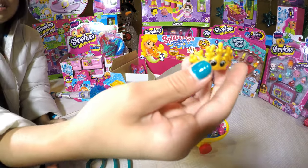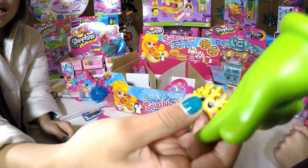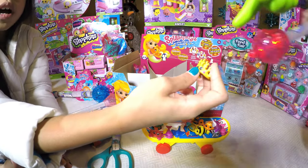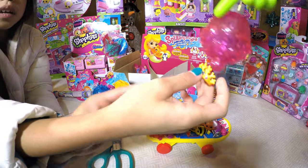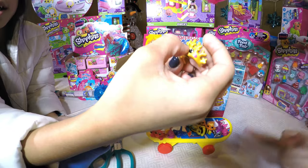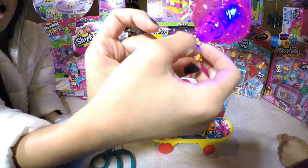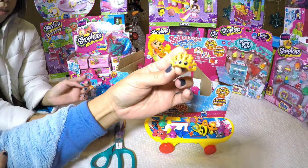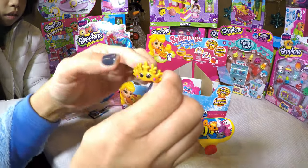Okay, so this is Gory Crown, and it looks like a crown, and it has hearts on it, and it's so cute. That's actually not a heart, that's a diamond. No, I got it on the top. Oh, okay. And then there's diamonds. That looks like a crown. This is one of the best ones so far. I know, and it's a super treasure. Oh, that's pretty cool. I love it.